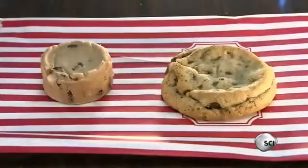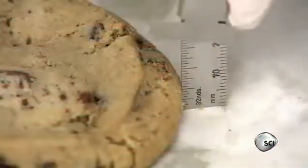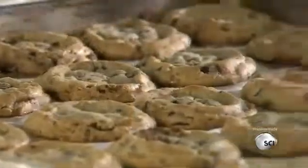A few cookies per batch go to the quality control tester, who, unfortunately, doesn't get to conduct the assessment by eating the samples. Rather, the tester measures the diameter and height to ensure consistency in size and chip content.